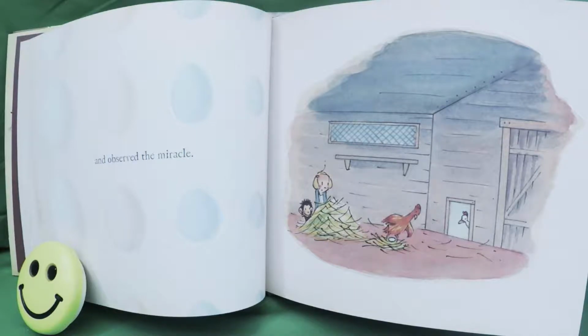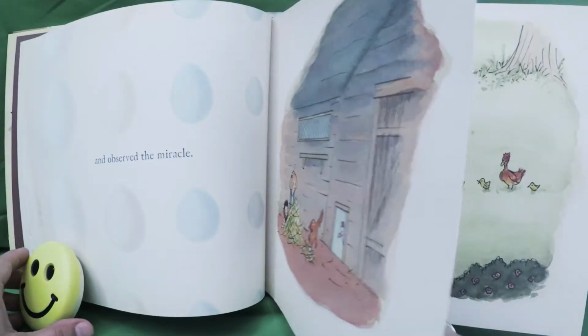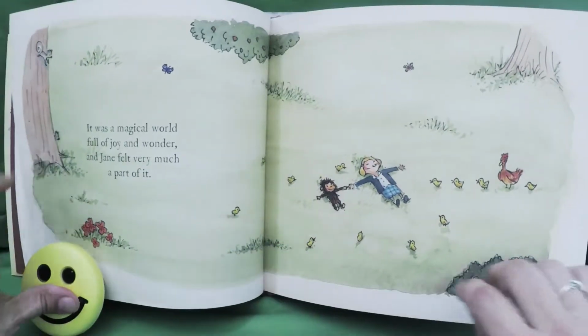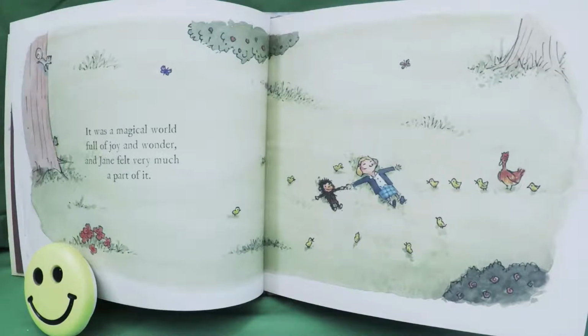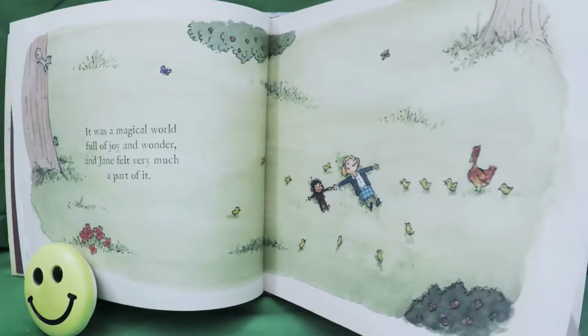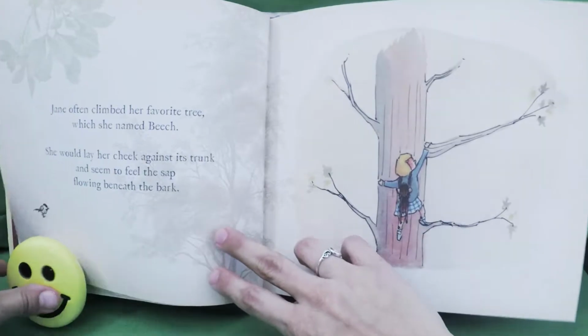And that might be something we take for granted, but it is an amazing process that we can investigate as we go through. And this egg can end up on our breakfast table or as another little chick. So it was a magical world full of joy and wonder, and Jane felt very much a part of it. Now look at those little chicks and that chicken, that hen. Must be fun to have chickens. Maybe have a chicken coop in your backyard.